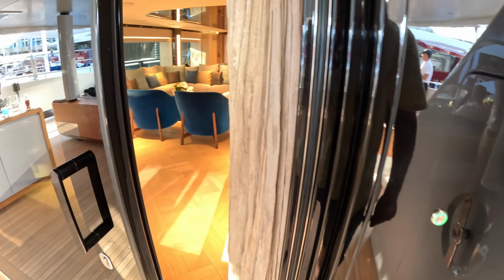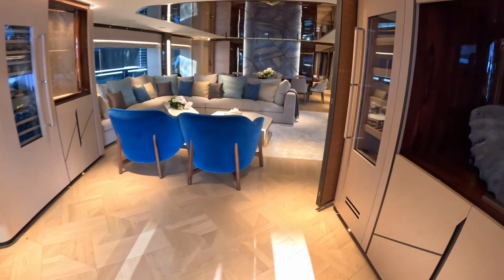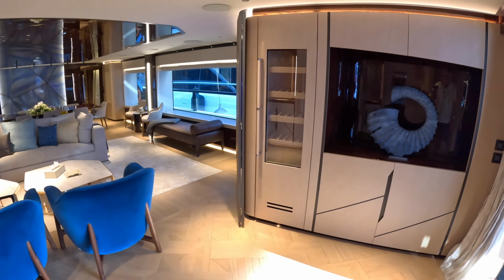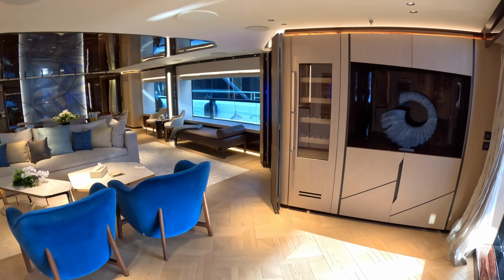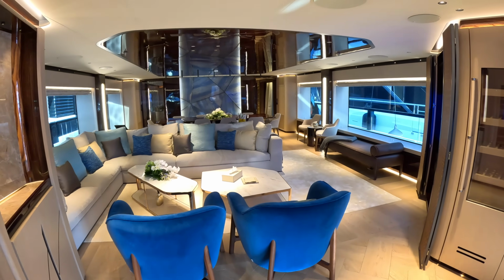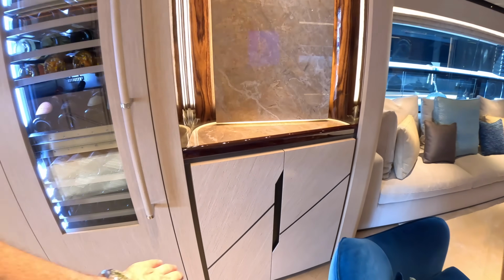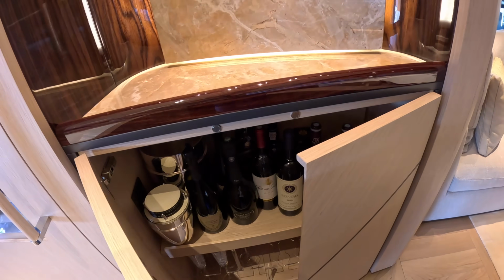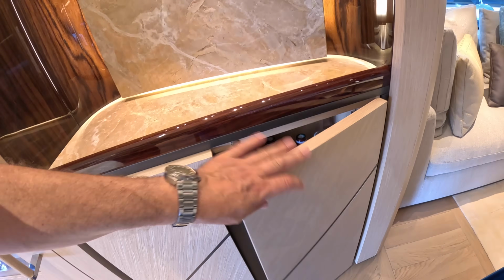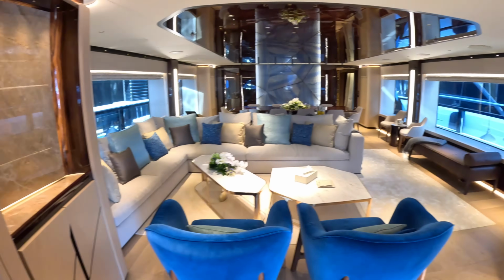Let's have a go. This is brand new, 2023 build, and it is spectacular. The whole interior has been done by the owner's interior designer, and the look and the style and the finish on here is exceptional. It is a properly no expense spared machine, and it is just beautiful. Wine coolers over here. We've got a little bit of storage around the place. I think we just found the wine cellar. There we go, let's close that again. Lovely bits of marble and wood and that kind of thing. The finish, as I say, on here is just remarkable.